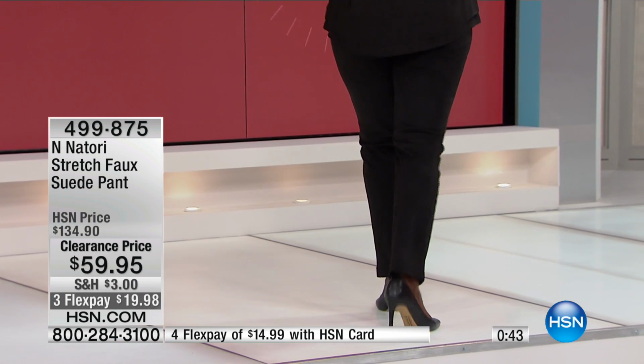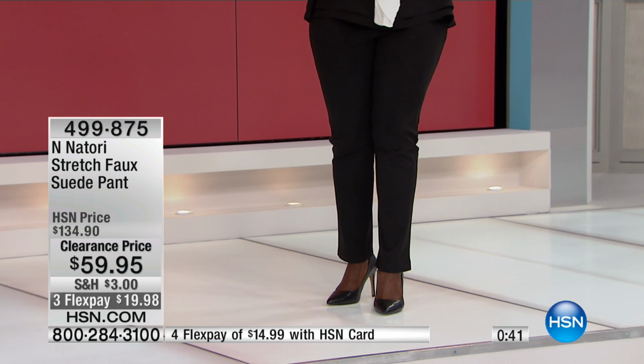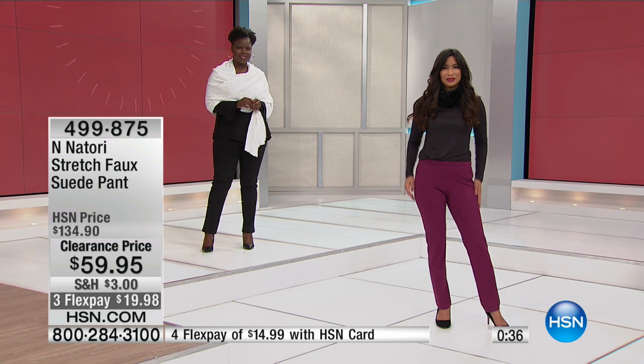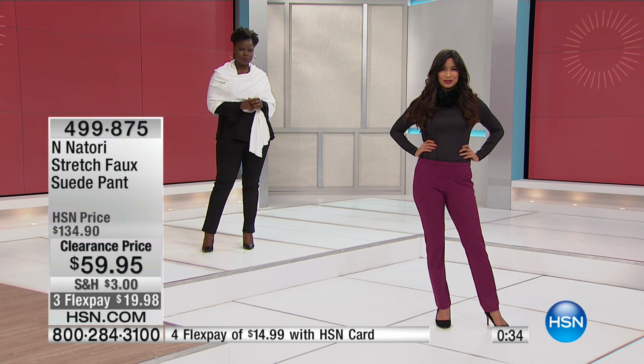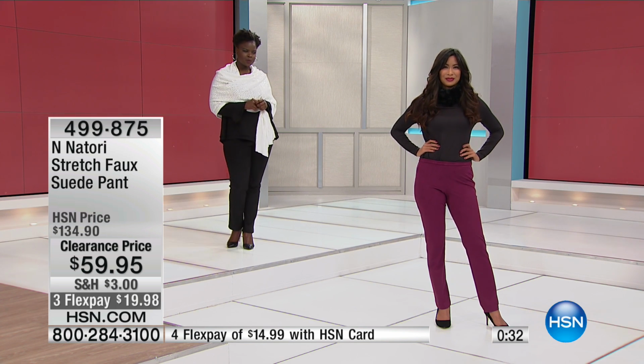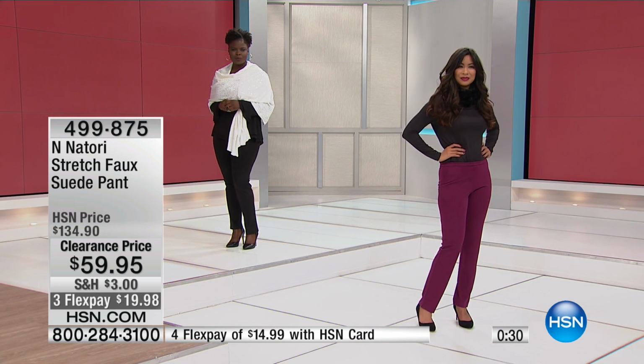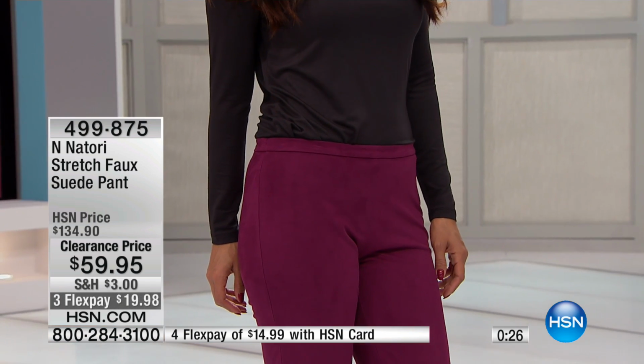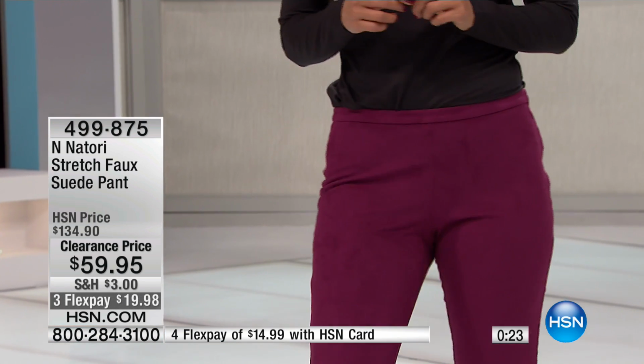So I know we don't have a lot of time left, and we actually don't have a lot of these pants left. If you want to try them, if you want them in black, we have fewer than 100 remaining in black, and that's it. And when these are gone, they're not coming back because this is the last of our quantity. And that's what you're seeing with all of our clearance items, is that these are the last of our quantity.